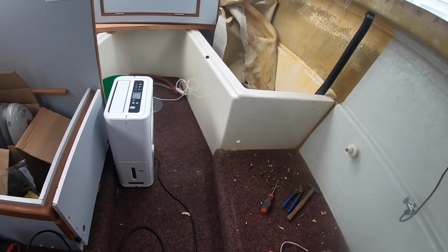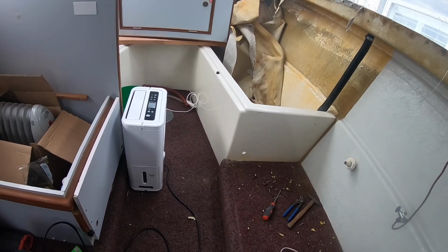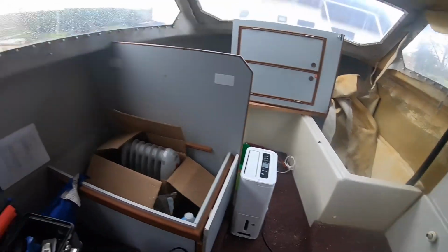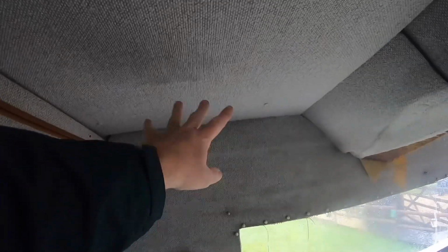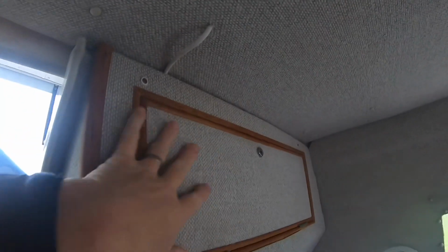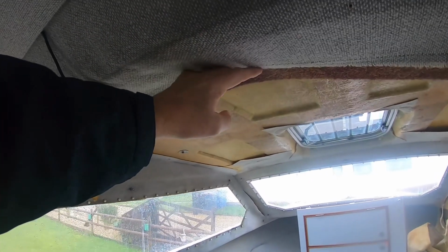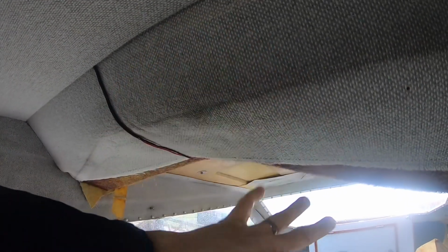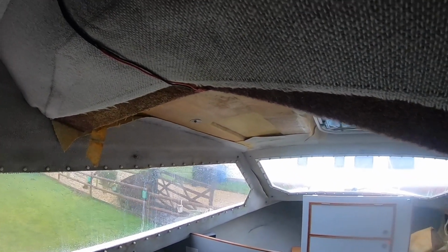Because of the other jobs that have come unexpectedly, I don't really want another one, so I might just keep this for the next year and see how we go. This section here, I'm going to keep, and this part here where all the electrics are, that's in really good condition, and I think that would be a nice contrast to the grey, or I think it's called smoke, headliner that I'm having back in here. So yeah, I'm going to keep that bit. That looks okay.